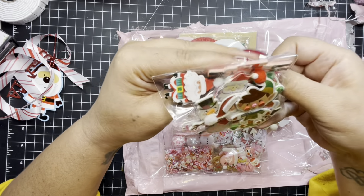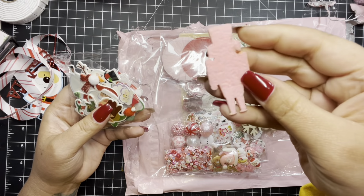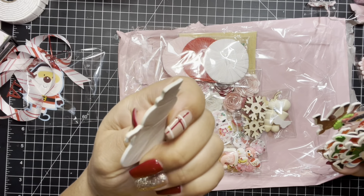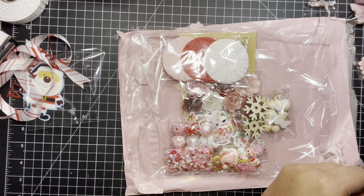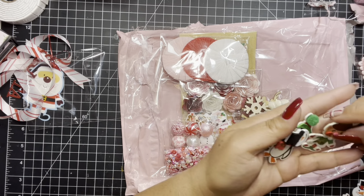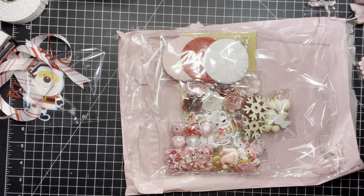And then we just got this bag of, what is this? Stickers. This is cute. Look at that nutcracker. These aren't stickers, they're like felt, made of felt. But these are all so cute. This is a sticker. These are adorable. These are so cute. So that's the rest of them. So I'll leave that over there.